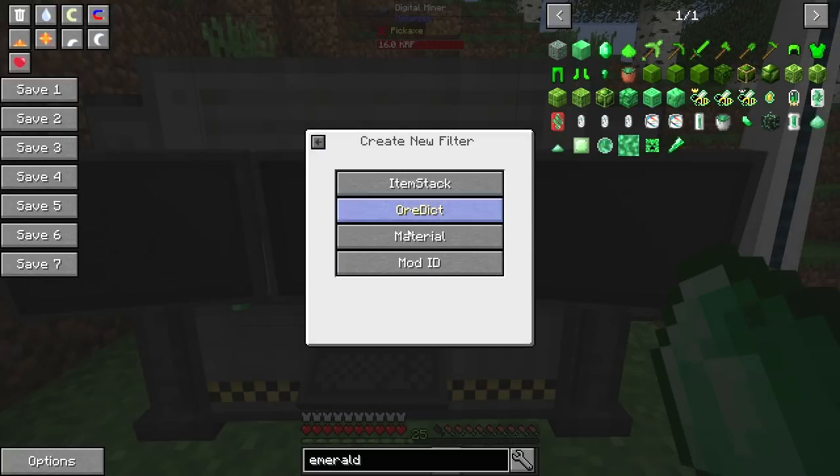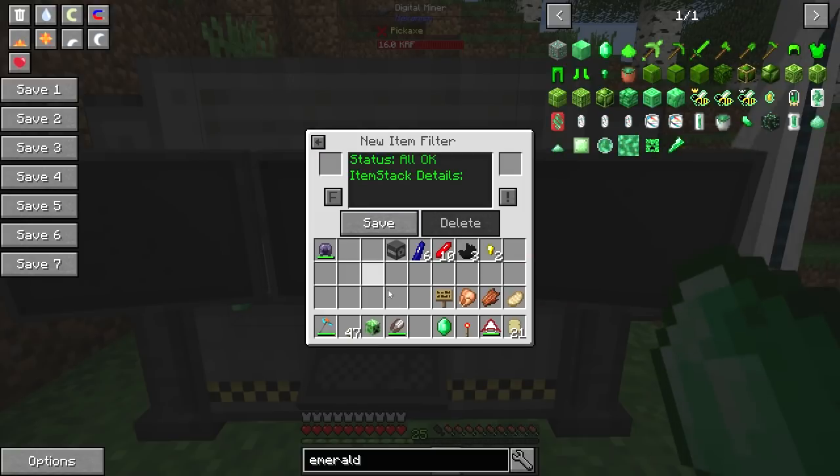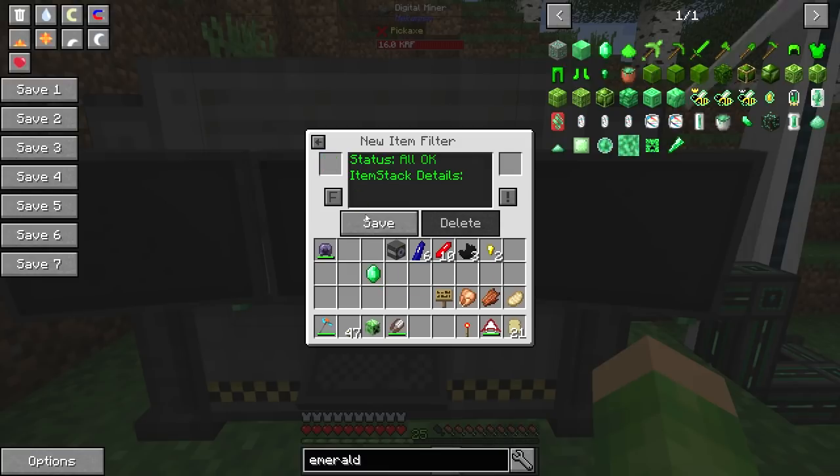I need a new filter. I want an item stack. Why can't I fuzzy mode? No. Require replace required. What? Fuzzy mode? Yes. I don't know what that does. No idea what that does. Or dictionary. Can I put you in there now? No. Can I put you in there? No.